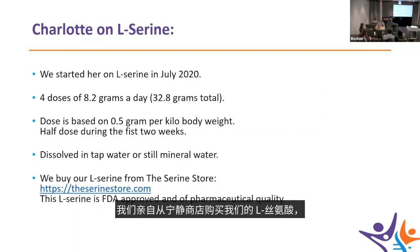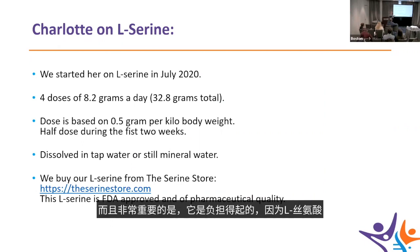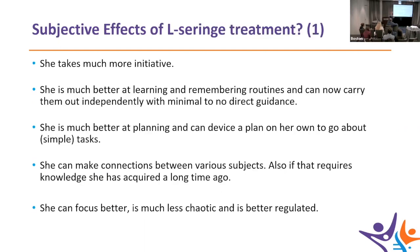We personally buy our L-serine from the Serine store, which is an American company. It's FDA approved, of pharmaceutical quality, and very important, it's affordable, because L-serine can cost up to 250 euros per 100 grams. What did Charlotte see?